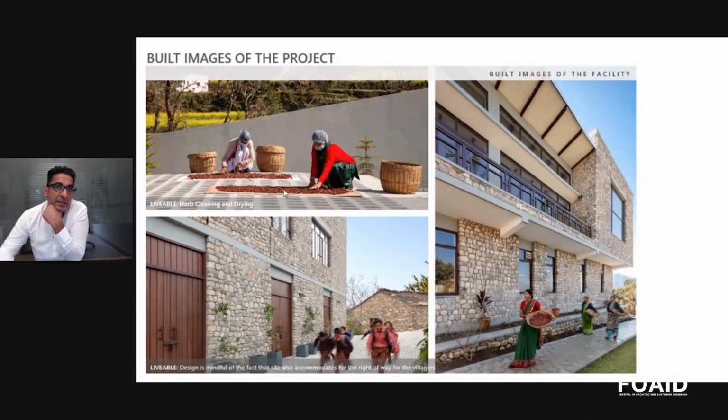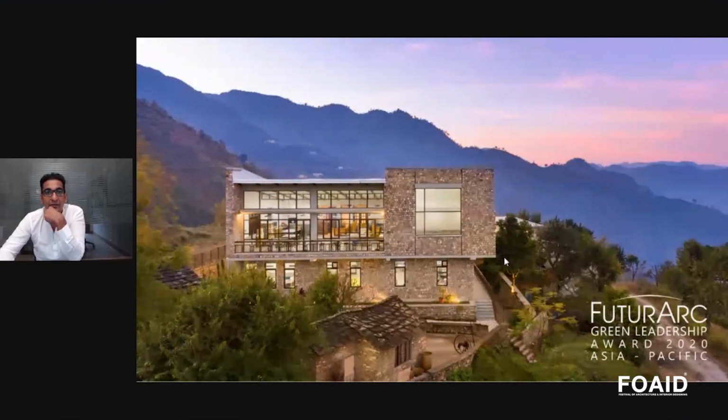So just some other pictures of the site being used. Of course, they're wearing masks, but by and large, the building is light, it's airy, it sort of sits in the environment without much ado, and built by people, like I said, from the community itself. This year, it went on to win the FutureArc Green Leadership Award.